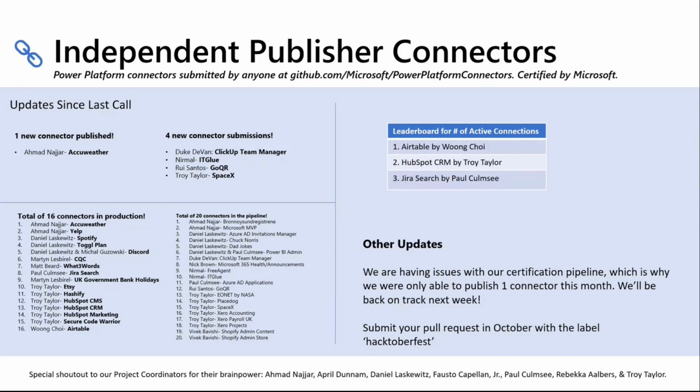In terms of the leaderboard for number of active connections, Airtable is still number 1, HubSpot CRM still number 2, and Jira Search by Paul is still number 3. So it's exciting to see all those and the usage there.